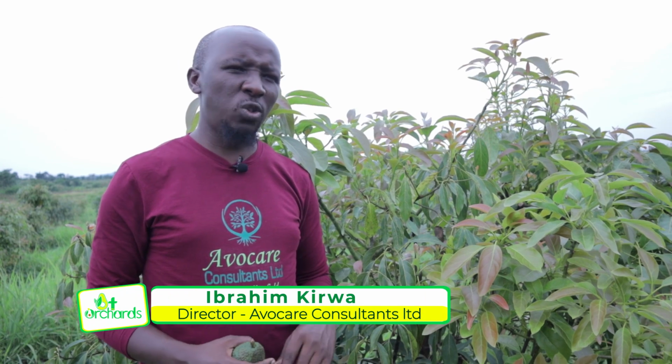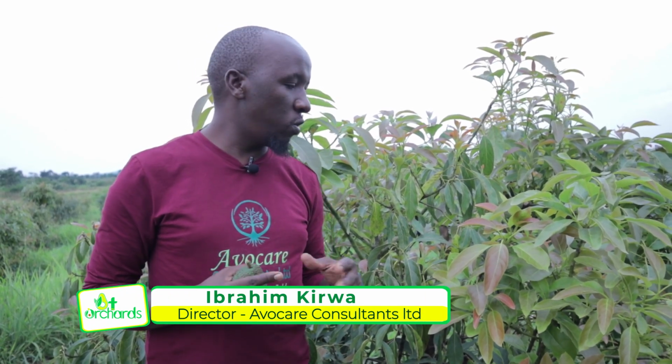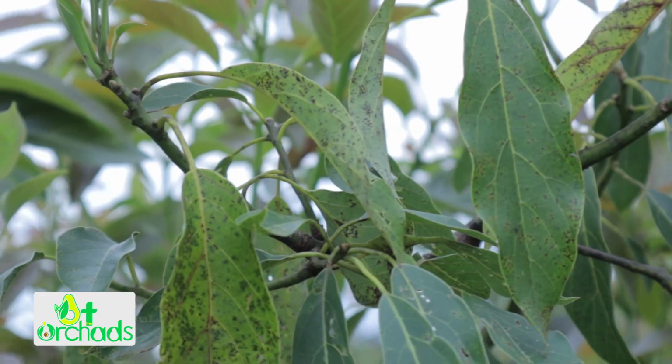The roots, are they really active? Leaves, are they active? Flower set, fruit set, all those things. Once you start monitoring your growth cycle, the phenology of the plant, it will enable you to monitor your tree properly. Now today we want to talk about the cycle the way I've explained.